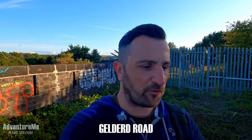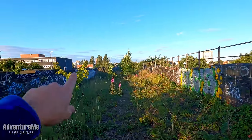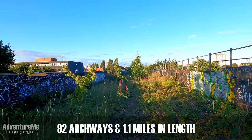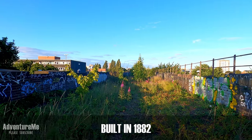So we're going to start from here, which is just off Gelderd Road, and we're going to make our way right down into Leeds City Centre. I'll just turn you around and show you that way. So Leeds Centre is directly ahead of us. Now this viaduct apparently has 92 arches all the way into the centre. It's just over a mile long, and it was built in the 1880s.